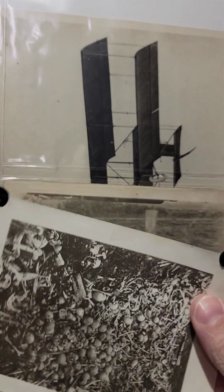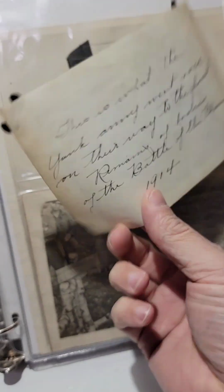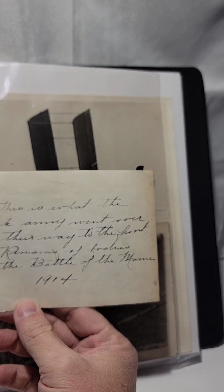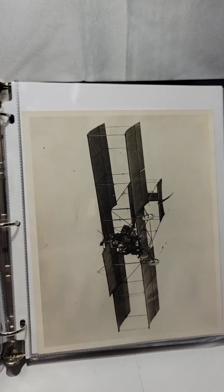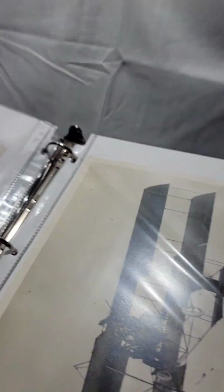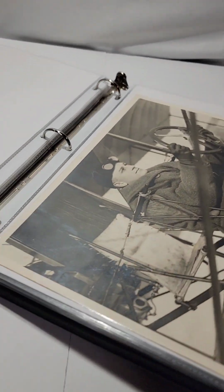And I won't go over these one by one. These are just some really neat photos. And this photo of all the remains there, on the back it says, this is what the Yank Army went over on their way to the front. Remains of bodies of the Battle of the Marne, 1914. Really neat. And this photo is actually of the first, according to the captions, the first machine gun fire from an airplane. I think that was the pilot.